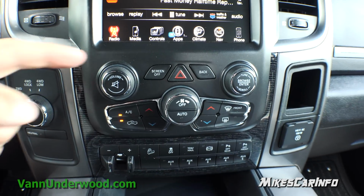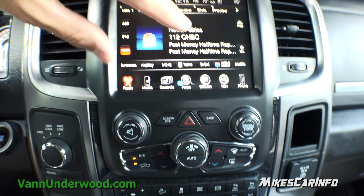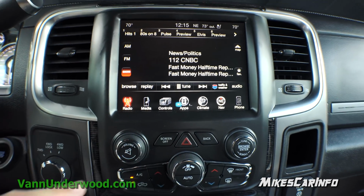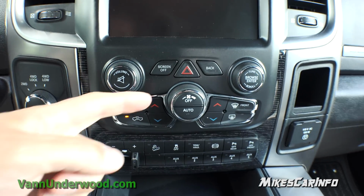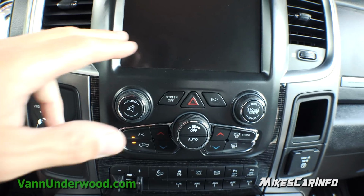Okay, so down here you have a traditional volume knob, tune through the stations. You have a back button for certain places in the screen which you can go back out of. You can always turn the screen off if it's just distracting you. Your four-way flashers are here, your fan speed is here. Now these are additional buttons in addition to the screen.